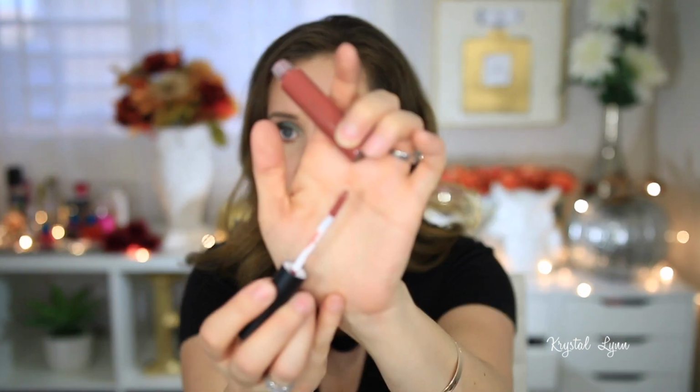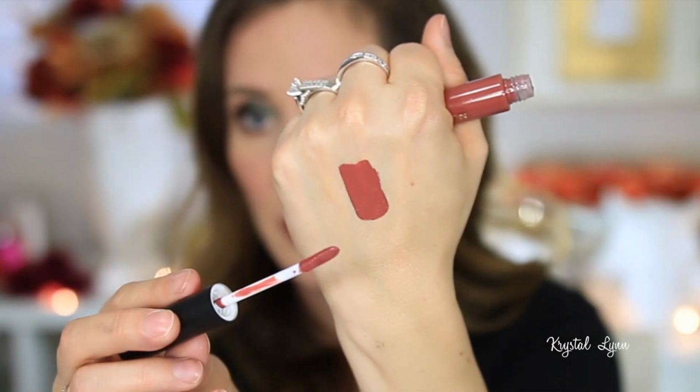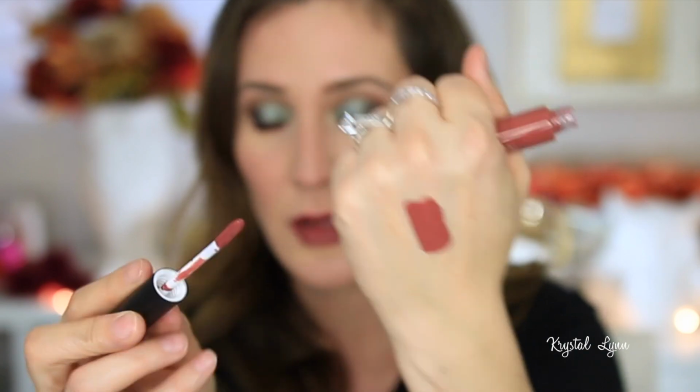So this is what the packaging looks like. It's nice. This is just called Matte Coco. The applicator on here is just a flat applicator. It's okay. It's not my favorite because I wish it was a little bit fuzzier. I feel like it's not that fuzzy, but it's very opaque. Like, look how opaque that is. I wish it was a little fuzzier, but it makes it easy to outline the trim of your lips. So yeah, I really like this.